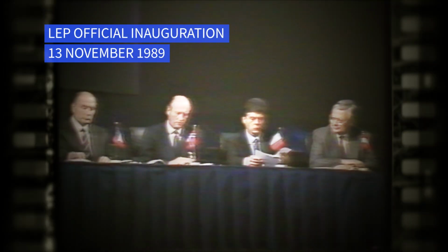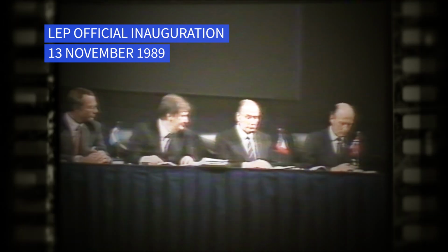After such a triumph, LEP was officially inaugurated on the 13th of November 1989 in the presence of heads of states and ministers from all of CERN's 14 member states.